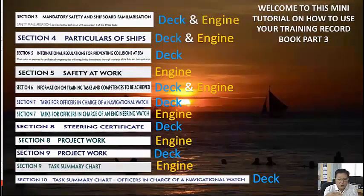Now we go to the project work. Project works, both deck and engine. On the engine, project work is in section 8. On the deck, it is in section 9. Remember, you also have project work. You write or draw your project work in your workbook. In your workbook, there is already a dedicated page for each project, with the title already written. So let's just go to the project work.